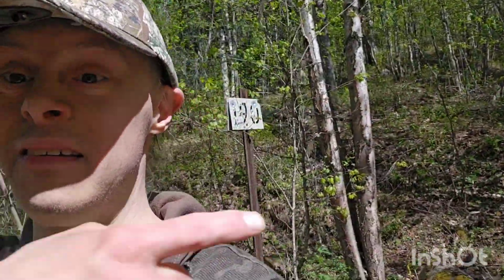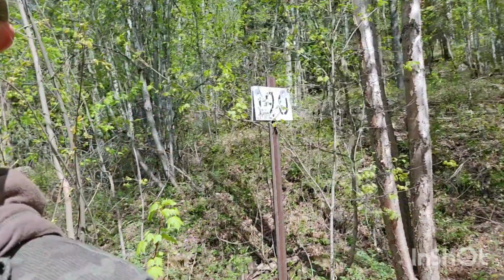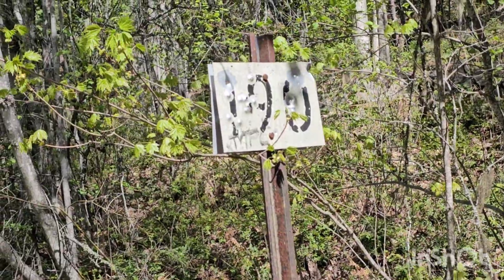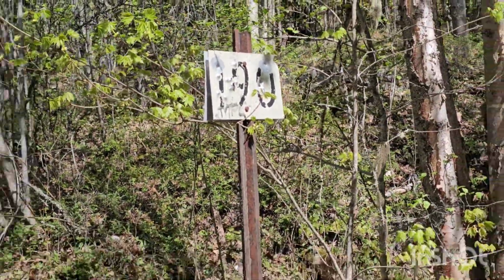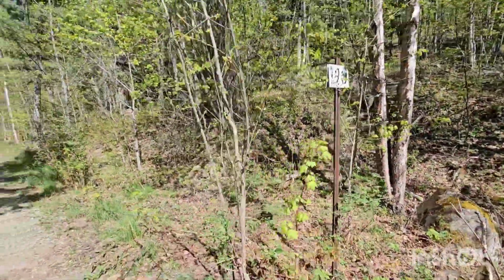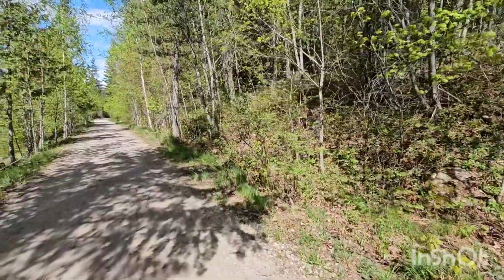But there's a sign right there we haven't seen before. It has a number to it. It's pretty interesting, whatever that is right there. 190. Interesting, see something like that? It's right there. Rocks are not too far. They're just way up there.